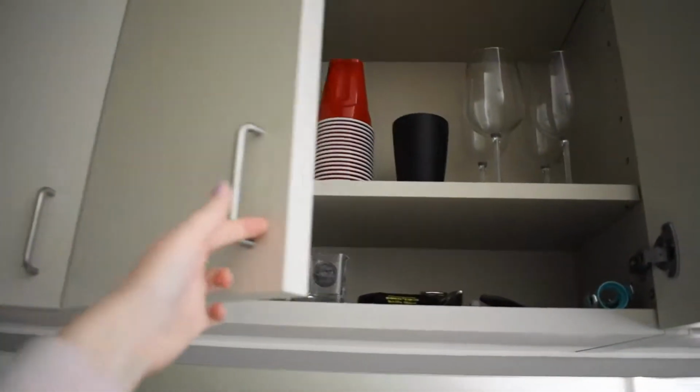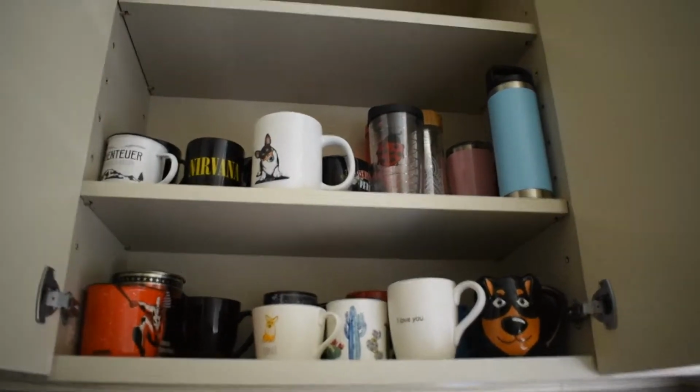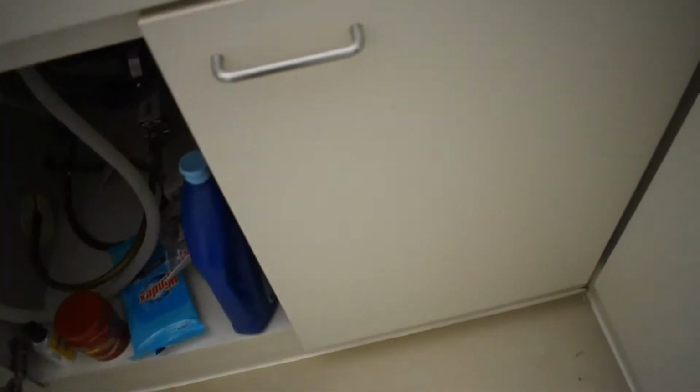And yeah. So this is our medicine cabinet up here. We've got kind of our bar area up there. And these are all of our mugs. Lots of mugs. Some of my coffee tumblers. And then this is my seasonal Ray Dunn stuff. And then we just got all the kitchen stuff. It's not very organized right now. That's everything in the kitchen.